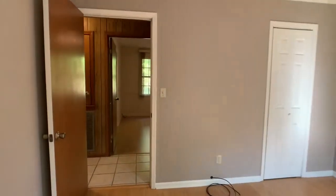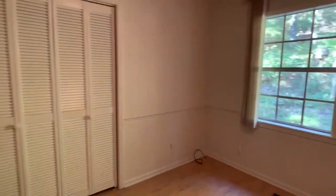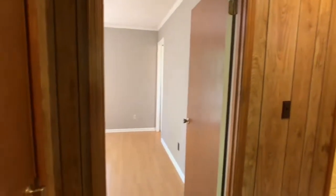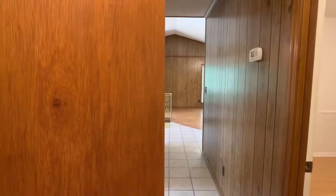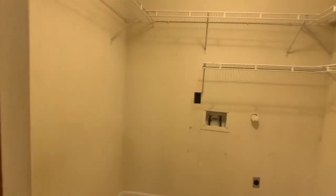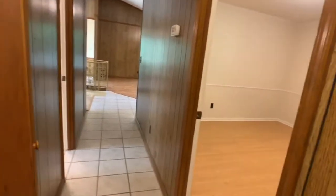All right, we'll head to the second bedroom. So again, the hallway we just came down. Second bedroom. This is on the back of the house, so not as much of a view. Got a double closet there. Come back in the hallway. So this is the laundry room. It is off the hallway, but it's a good sized laundry room. Shelves. It does have a sliding, like bifold door set up.